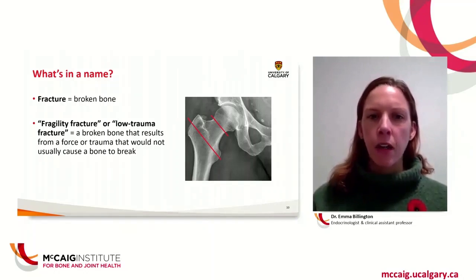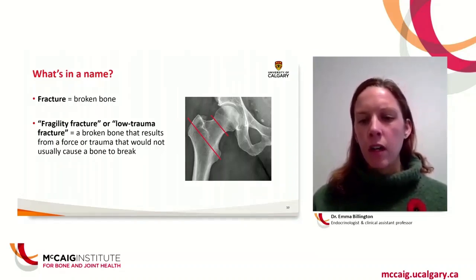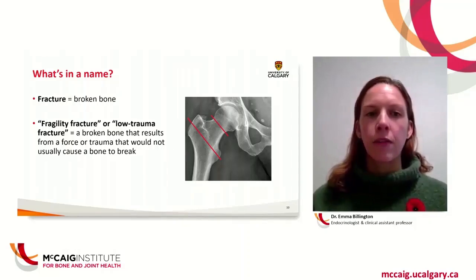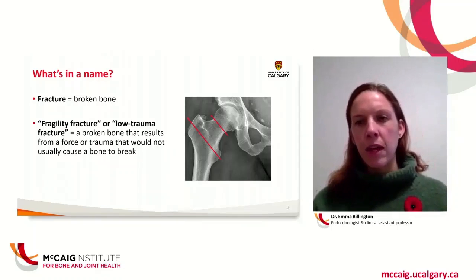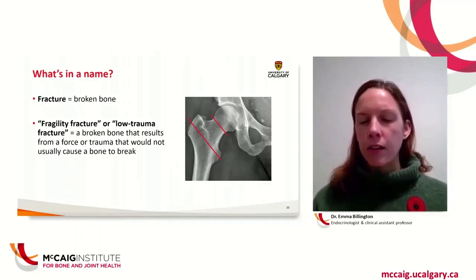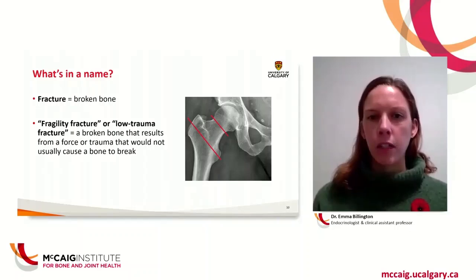And if I mention a low trauma or fragility fracture, what I mean by that is just a bone that breaks as a result of a force or a trauma that wouldn't usually cause a bone to break. So a fall just from standing or ground level, maybe on your carpet or on the ice, that caused a broken bone would be considered a fragility or low trauma fracture.